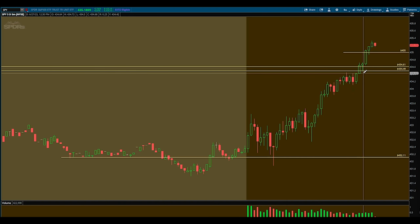We came up, broke it, pulled back a little, continued on. It ended up stopping me out at roughly $20 per contract. So I gave back $400 of my profits on the day in this trade. But I'm up really nice. My futures trading accounts are doing amazing. It's a really good day overall. Now let's talk about the futures trade.